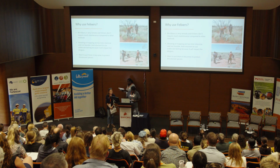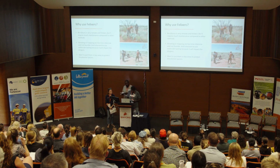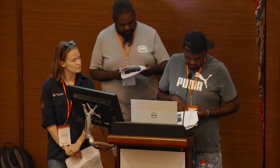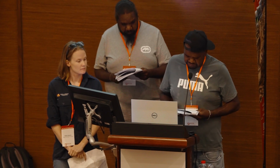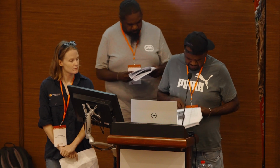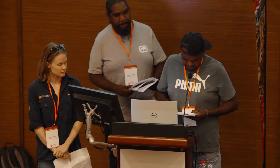Birriliburu is very remote. We can't do trapping or shooting because it's too far away and takes too much time. We don't want to bait because it would kill dingoes. Felixers are good tools for us to use in special areas.